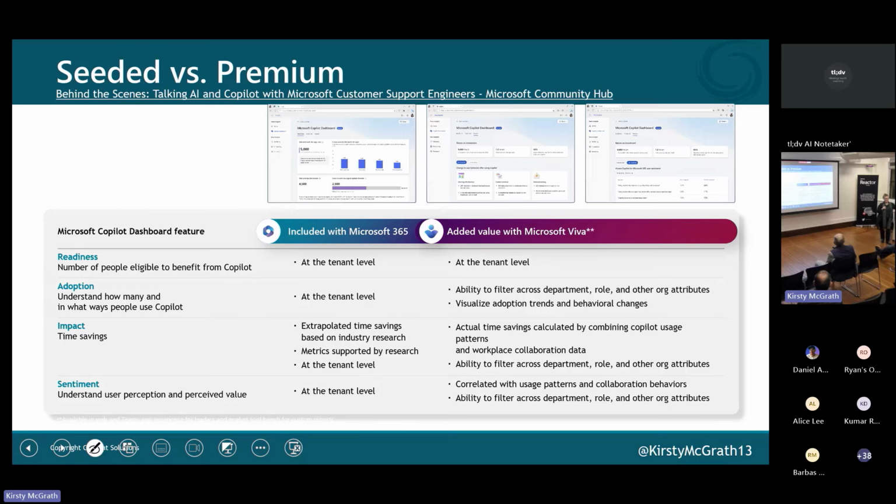The question came up last night around the analytics side of things, because on the analytics you've got the seeded versus the premium. If you've got your Viva Premium, you're going to get a lot more out of it in terms of analytics. It moves from tenant level down to department, down to the teams and roles and things like that. So you actually need a higher level of subscription to be able to get some of those analytics if you want to dive down into it.